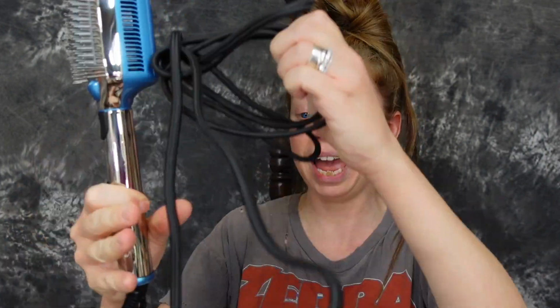So does this actually make your hair healthier over time, or does it just look better? Because that's a big difference in my mind between actually being healthy or just looking healthy. This is what it looks like, and let me tell you, it is hefty. This is a heavy product. I feel like I could do bench presses.